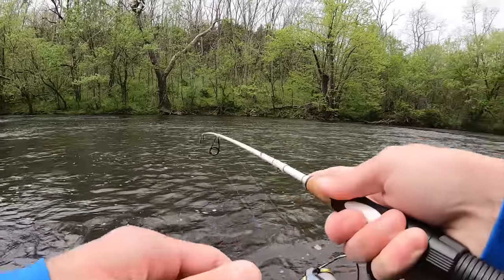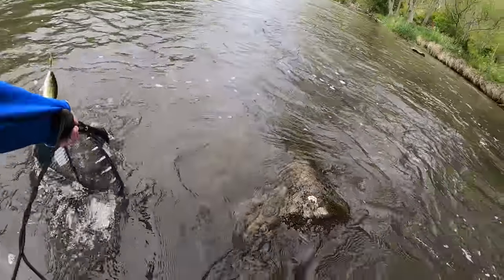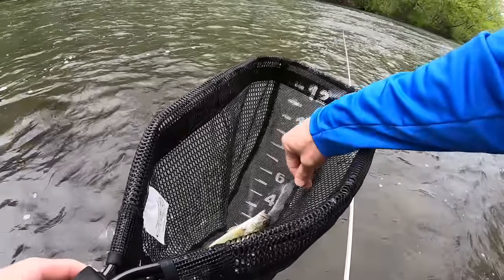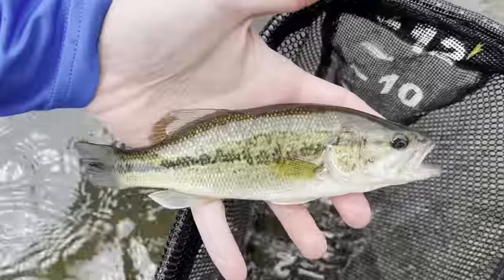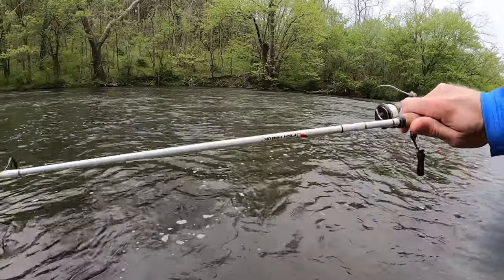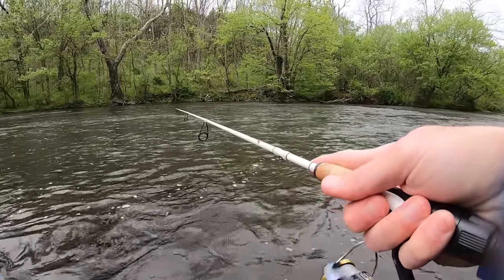Fish on. No way. I don't think I've ever caught a largemouth bass in this creek. Second fish of the day, tiny little largemouth. Well guys, I've been here about 10 minutes and already caught 2 fish and missed a few others, so not a bad start to the day.